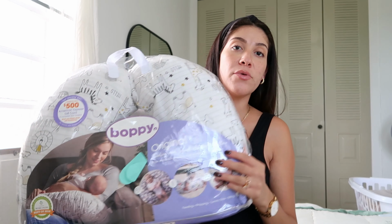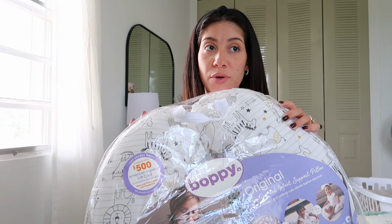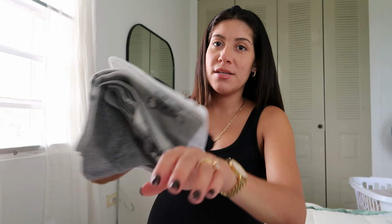This is something that I didn't bring with Archie, and I kind of regretted it because the pillow was super helpful for breastfeeding, especially in those first few days where I was trying to get the hang of it, and it was not easy for me. So I washed the pillow, washed the cover, and I'm going to be bringing this to the hospital because in the hospital, the way I got comfortable enough was stacking a ton of pillows around me to help support the baby and support me. And the Boppy pillow is just one pillow and it does the job. So I'm gonna bring my Boppy and just make my life easier.